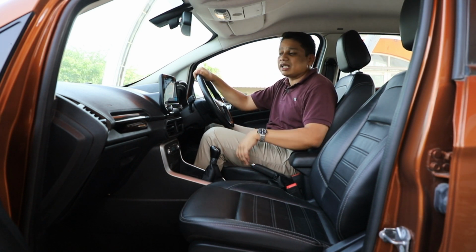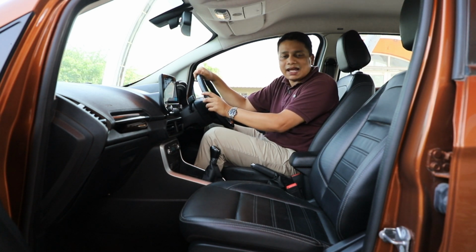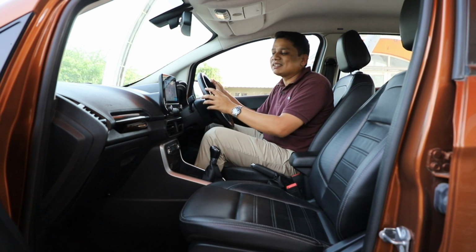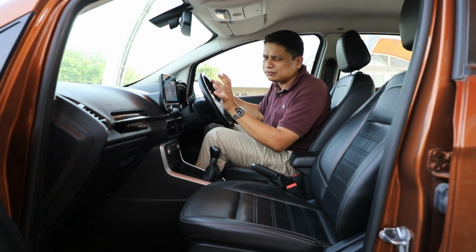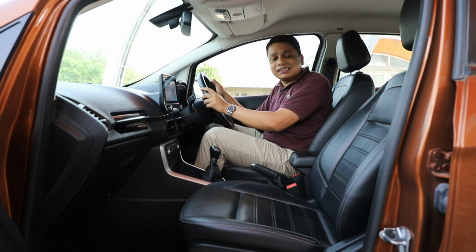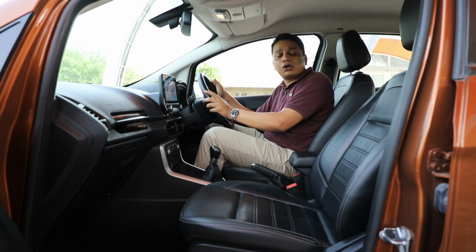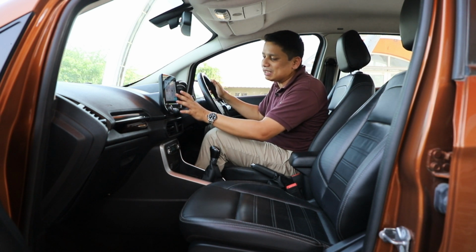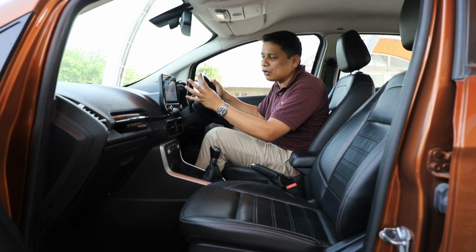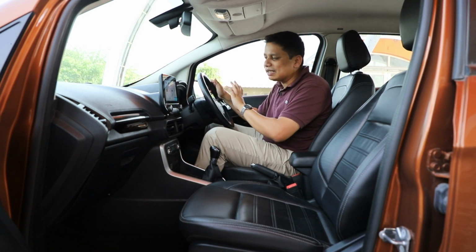What's more, you also get the best in class touchscreen system. Now this car doesn't have all those fancy connected apps, but if you don't want all those connected apps and you just want to use the system for what it is, then this one is much better than the Venue. In fact, this is the best in the business. The Sync 3 system works completely flawlessly with Android Auto or Apple CarPlay, and the menus, sub-menus, the system fonts, the brightness, everything is just very intuitive to operate and is brilliant.